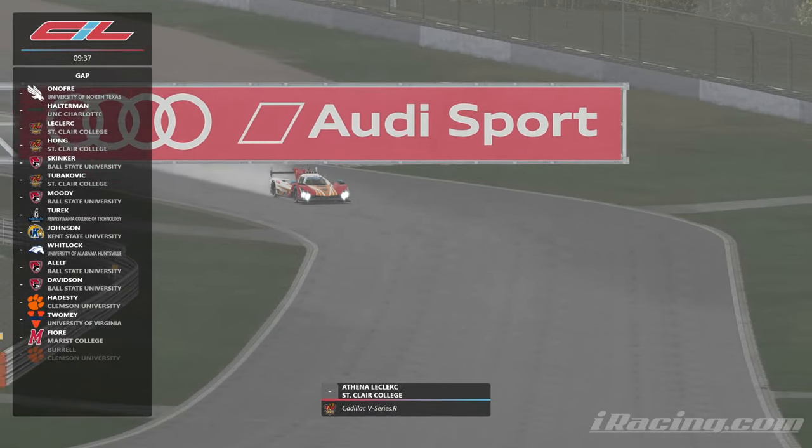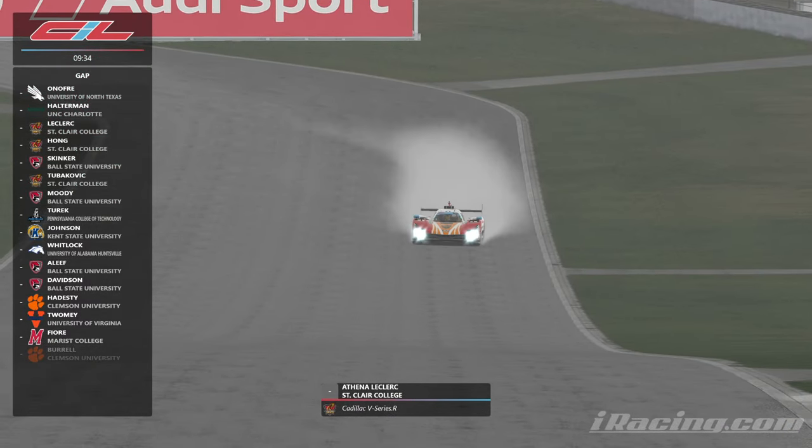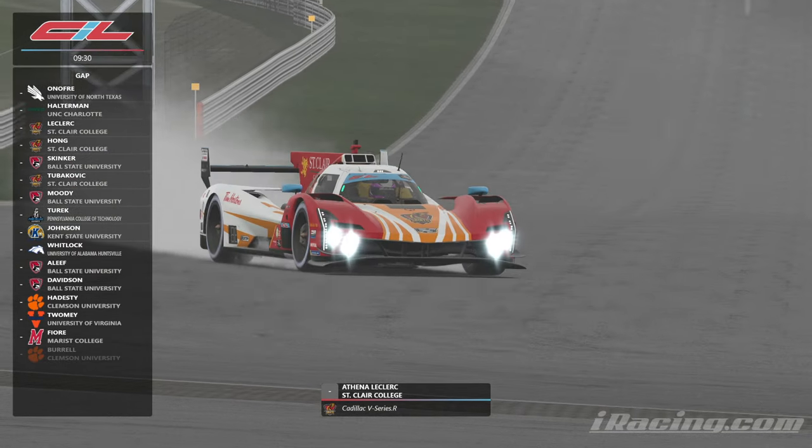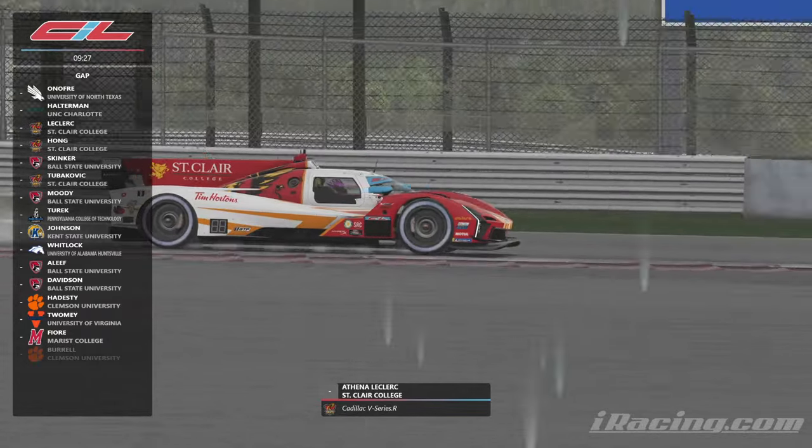Clemson, Marist, Virginia, all here tonight. Athena LeClaire, our Watkins Glen winner. She won the last time we had a rain race in this series. She'll be looking to repeat here at Fuji.